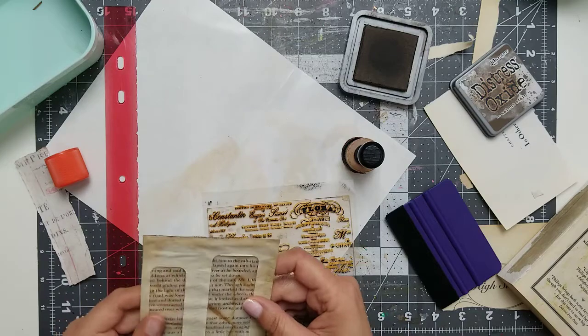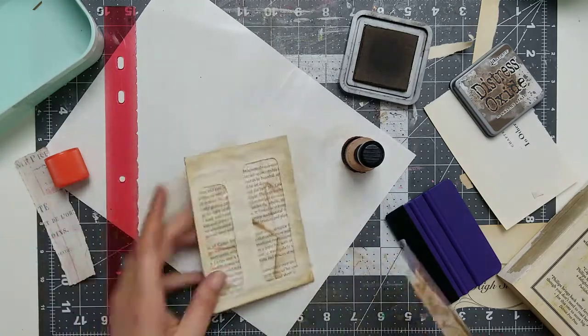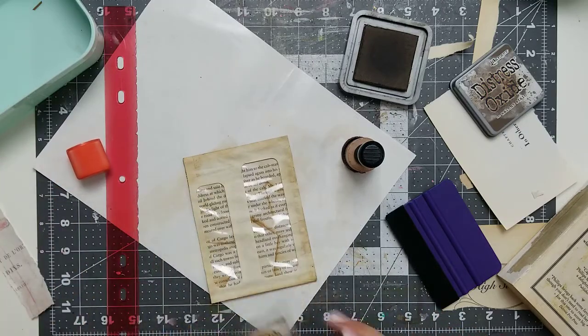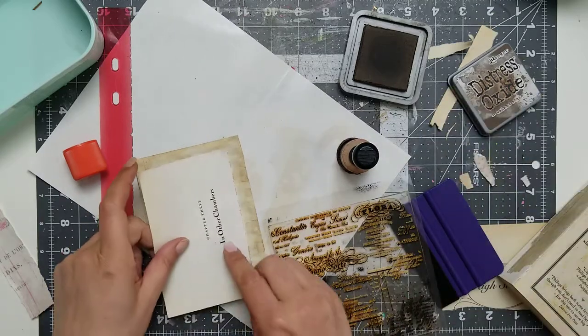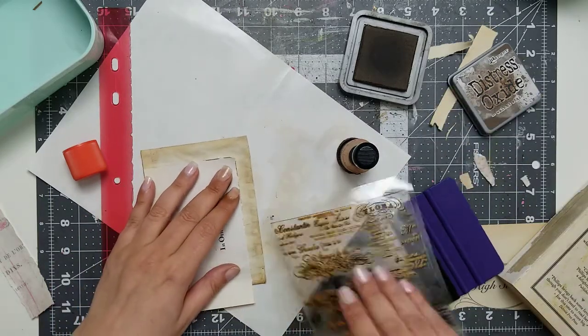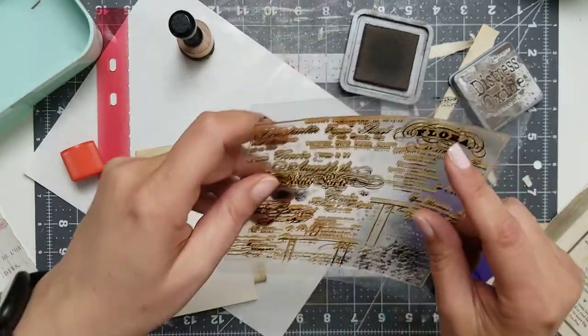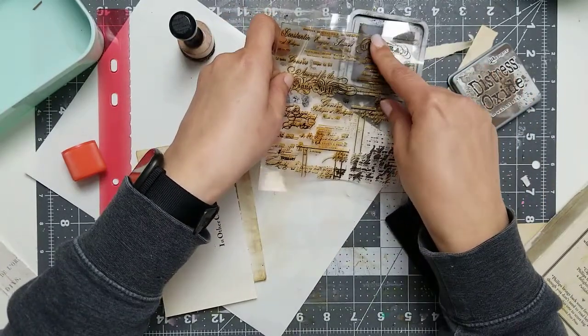And now this one, ooh, how do I stamp this one? All the windows here, all the windows. Either I cut myself something to cover it up, which I don't really wanna do, or I get this piece of paper. Oh, that would work, I think. Okay, let's see. What are we doing here? I need a stamp.